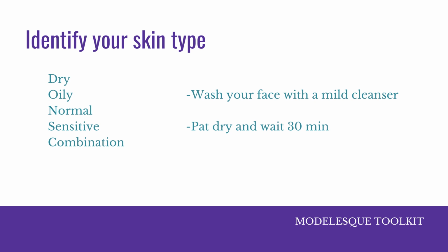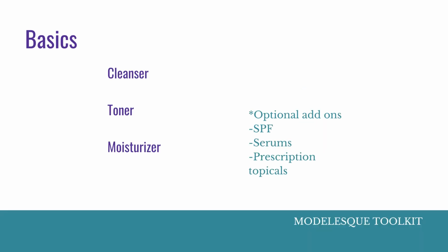skin. And of course, if you've got redness or you get redness from things easily, you've got sensitive skin, and there's also combination skin. So you may have your T zone be oily, but your forehead is dry. You then want to start with the basics of a cleanser, a toner, and a moisturizer. You can, of course, add all kinds of extras if you want, but the bare minimum basics are having a cleanser, a toner, and a moisturizer that you potentially use once at night and once in the morning.